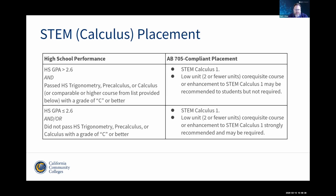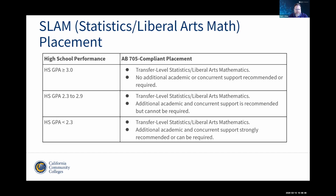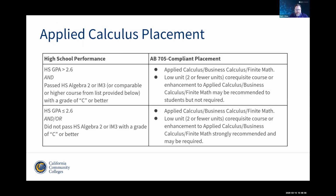Again, showing the placement recommendations that may be generated and the basis for those recommendations. And again, with the next slide for the SLAM placements. And if you could advance again for the applied calculus.